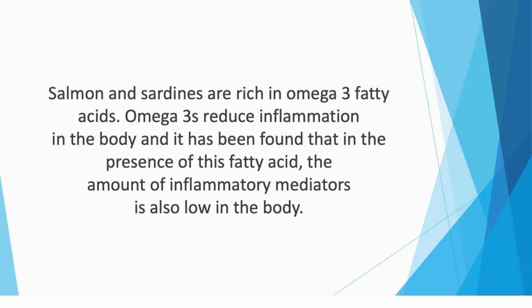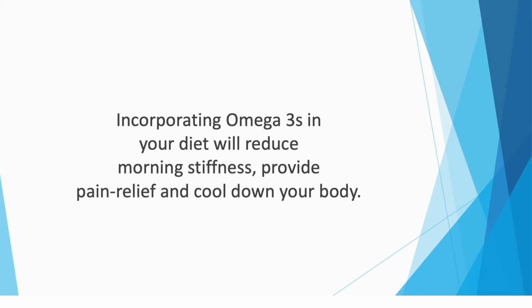Salmon and sardines are rich in omega-3 fatty acids. Omega-3s reduce inflammation in the body, and it's been found that in the presence of this fatty acid, the amount of inflammatory mediators is also low in the body. Incorporating omega-3s in your diet will reduce morning stiffness, provide pain relief, and cool down your body. These fatty acids are especially helpful for people with rheumatoid arthritis.